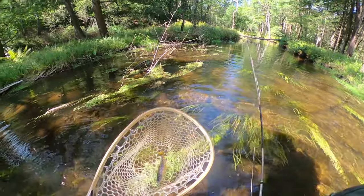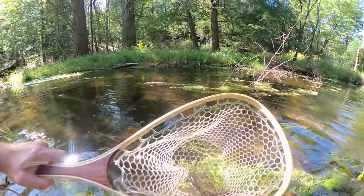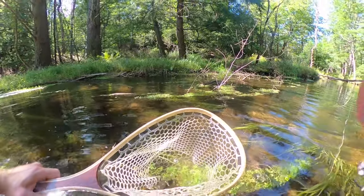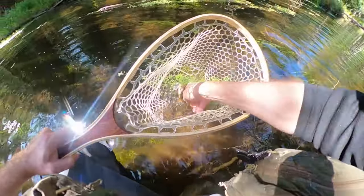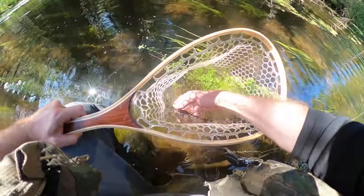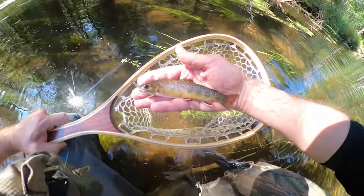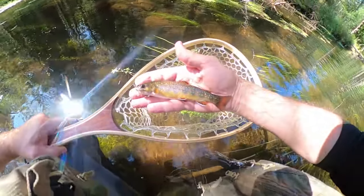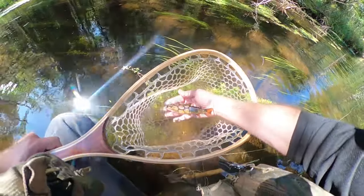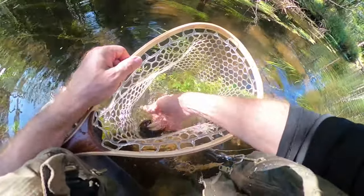Gorgeous brook trout. Look at that one. It's got some good colors on him. Nice, beautiful, healthy specimen. What do you think? 2 years old? Probably a 2 year old, maybe three, but probably two. I don't know. Yeah.